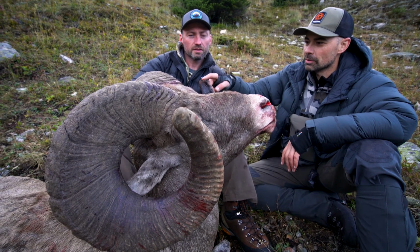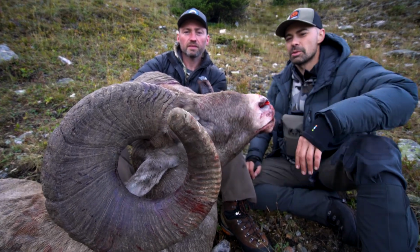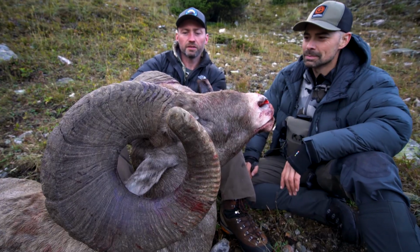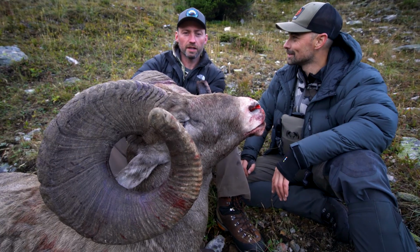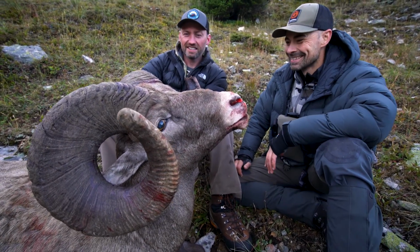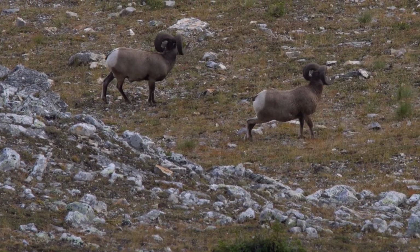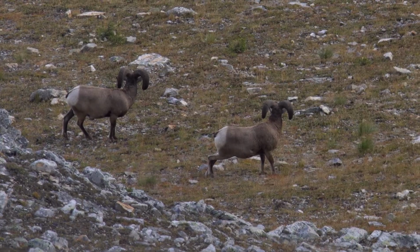Yeah, I started to take a little work on this one in brooming, but the other one didn't do too much damage to it at all. You know, you always start these bighorn hunts just hoping to find a full curl ram, let alone a curl and a half, huh? This guy is a monarch. Unbelievable. Ram of a lifetime right there.